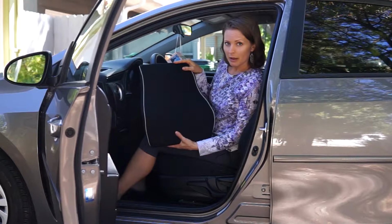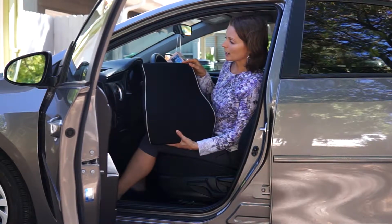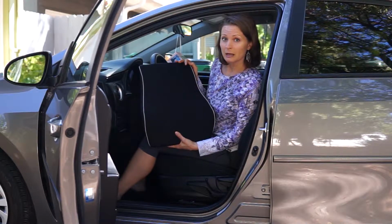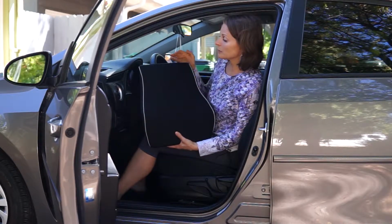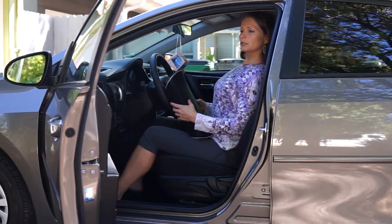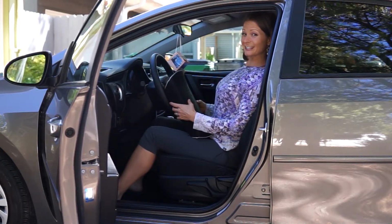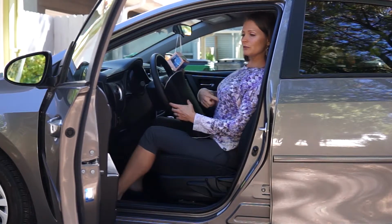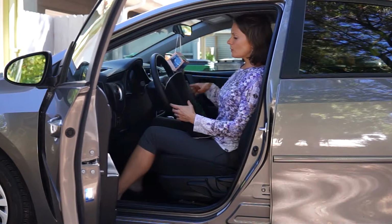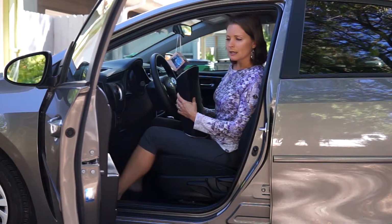Something I have to say about this is that when I was using it, I started to actually get some upper back pain, and I finally figured out it was because this part of the pad was pushing my chest up like this, and this is not what you want. You want to feel pinned down at the bottom of the rib cage. So keep that in mind.